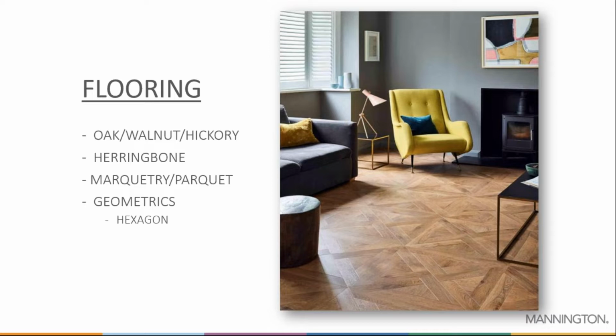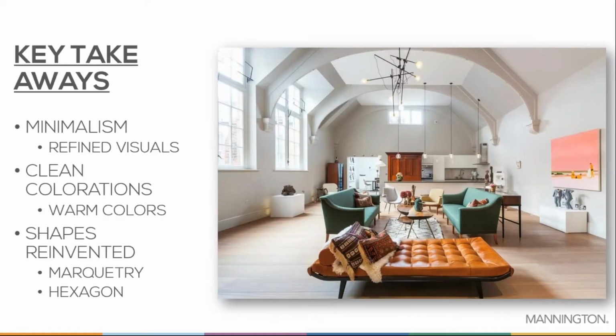What's most important about this is the tile aspect in this trend, featuring the hexagon, which is a very retro shape. So I know I threw a lot of information at you very quickly, but the three main takeaways that you should remember when it comes to flooring is that minimalization is key. The industry has moved away from these deep, heavy hand scrapes to refined visuals. The looks are very simple, they're clean. They're allowing the flooring to act as a neutral backdrop, accenting the customer's personality and style.